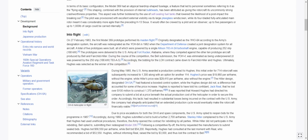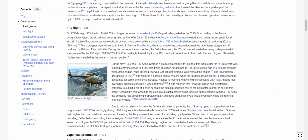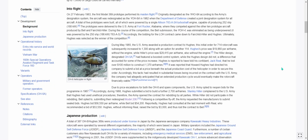Accordingly, the bidding for the LOH contract came down to Fairchild Hiller and Hughes. Ultimately, Hughes was selected as the winner of the competition. Cool. So the Bell submission was YOH-4. The Hughes was YOH-6A. So this is all Army designations.